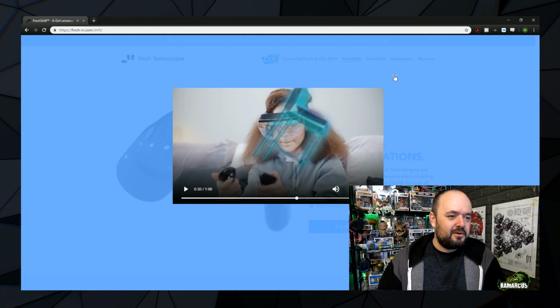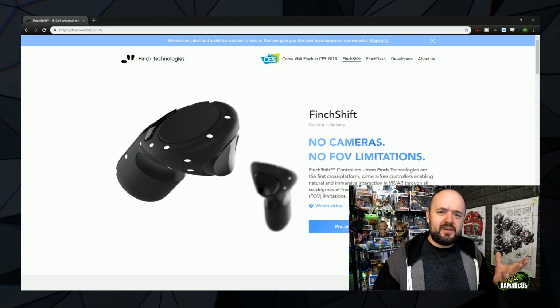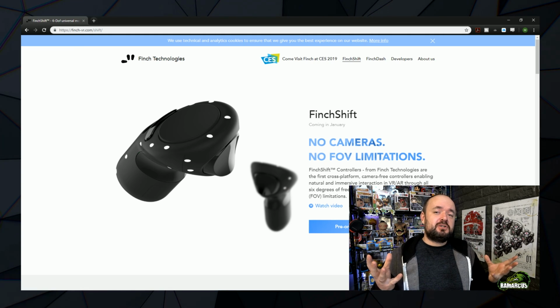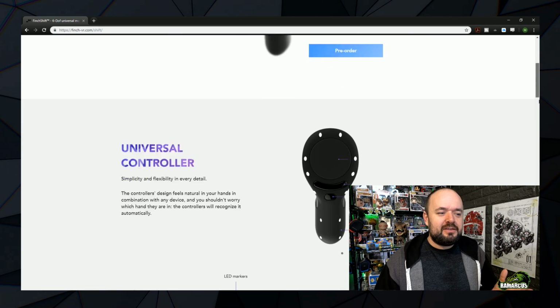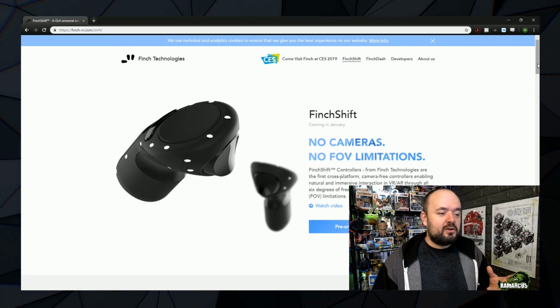Yeah. So I'm not sure whether you'd want that. If you want to pay $200, $250 to add 6 degrees of freedom with your controllers, your headset will still be very much stuck in place. What sort of support would there be for these? Is it worth it? There's already some controllers out called Nolo.